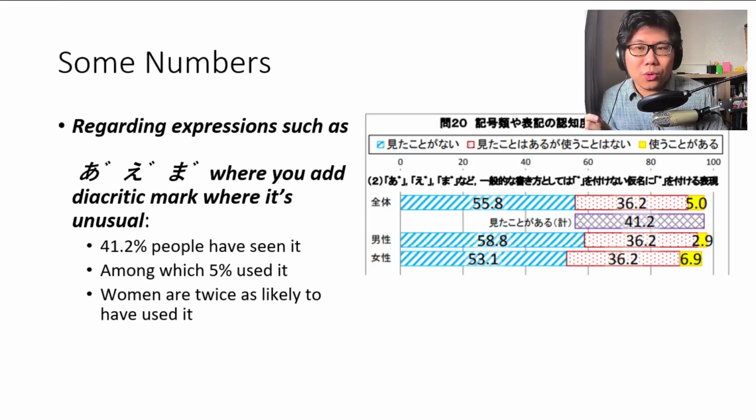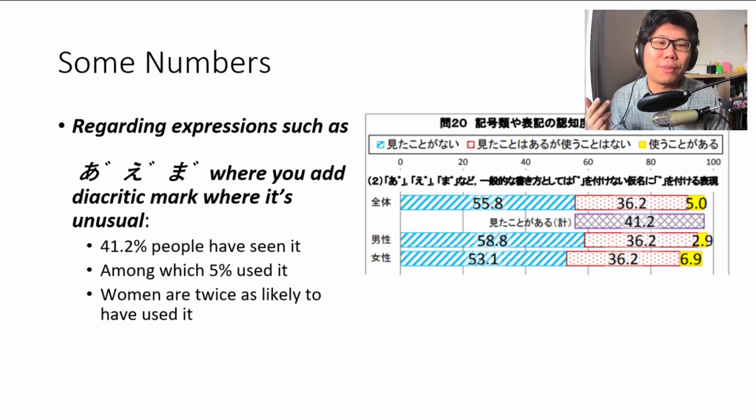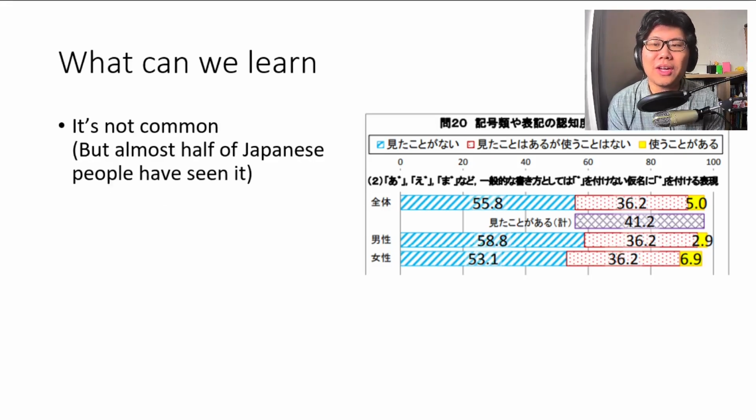the results are in the blue, we have people who have never seen it. In the red, we have people who have seen it but never used it. And the yellow bar indicates the percentage of people who have actually used it. As you can see, about 40% of Japanese people said they have seen it. As a comparison, this figure is about 90% for emoji. So 1 in 10 Japanese people have never seen an emoji, which is interesting if you think about it. But anyway, what can we learn? It's certainly not that common, but still, almost half of Japanese people have seen it.